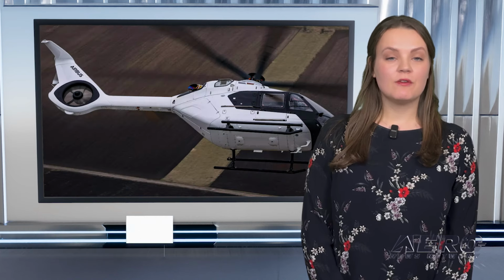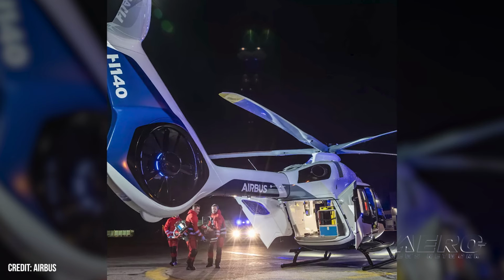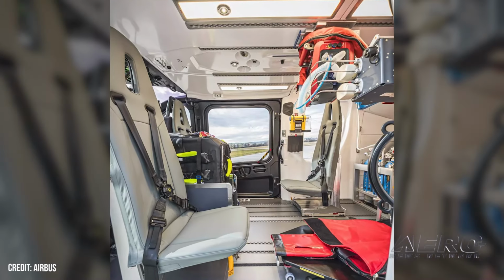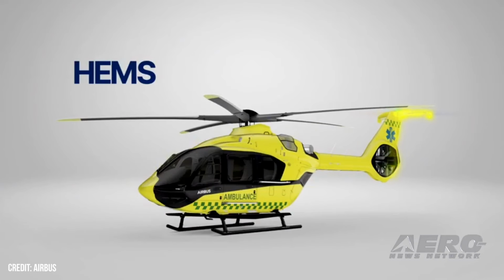Airbus unveils its H140 light twin-engine chopper. Airbus Helicopters recently debuted the latest addition to its light twin-engine helicopter lineup, the H140. Unveiled at VERTICON, the H140 is designed for emergency medical services, passenger transport, and private and business aviation. The H140 is a 3-ton class helicopter positioned between the Airbus H135 and H145 models.